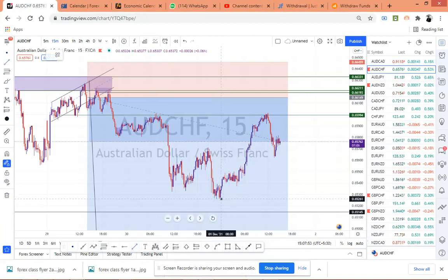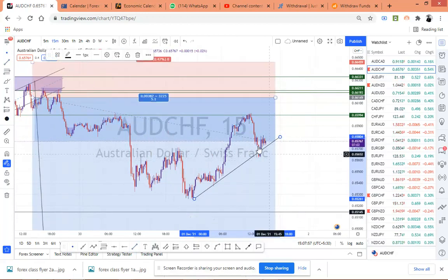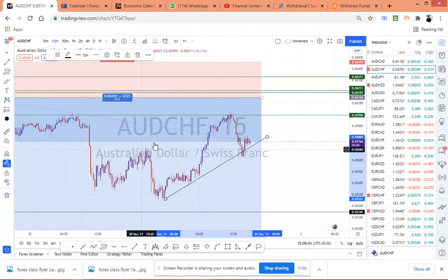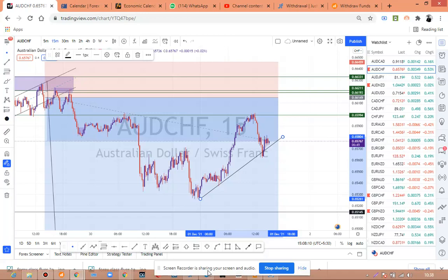If the market should go more down, it should break this support trend line. So we're going to sell this trade again. But in the meantime, I want to confirm the analysis first. Okay. So this was the analysis that we took on AUDCHF.